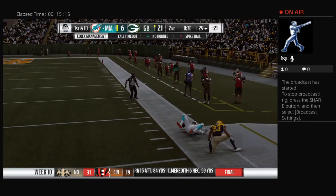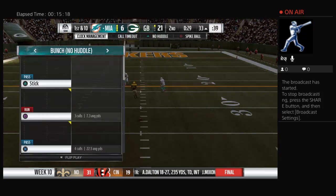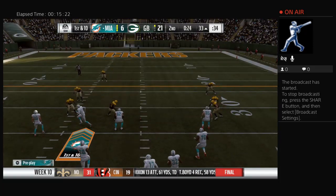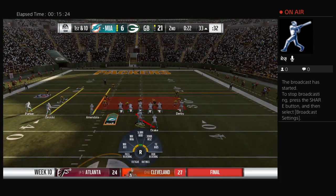He's got a man complete. And he's going to get this all the way down inside the 35. They give him a gain of 38. First down now, but that clock rolling.